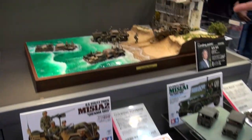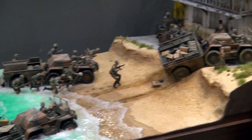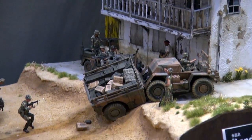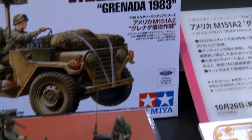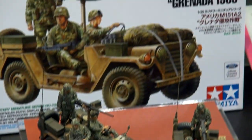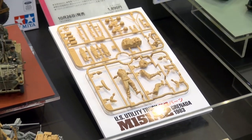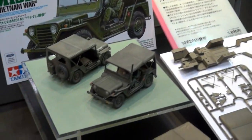Now moving down a bit here. Well, first of all, if you want to come up here, we got this stunning diorama made. I guess this is a diorama of the invasion of Grenada. You see four Gamma Goats actually coming on the beach there, with, I guess, the M151A2 Jeep up there. Which leads me to the next topic. Down here you can see the U.S. utility truck Jeep, M151A2. This is a Grenada 1983 invasion version. Tamiya previously released this kit, but here's some sprues of some additional parts to make it the Grenada 1983 version. So this will go great with the Gamma Goat, because as you can see here, they both operated at the same time in the same place. So that's pretty cool. Another nice release, kind of a re-release with some new parts, is the M151A1.